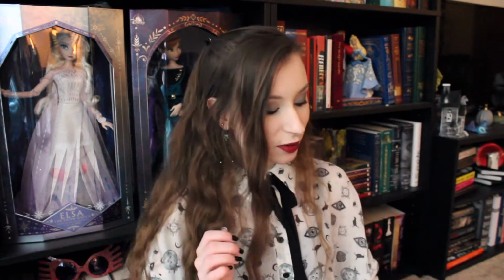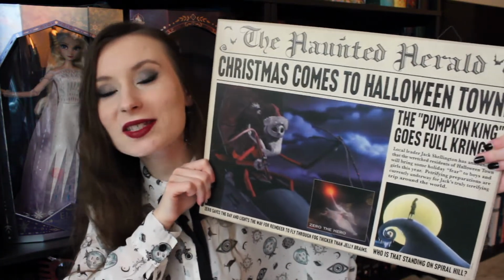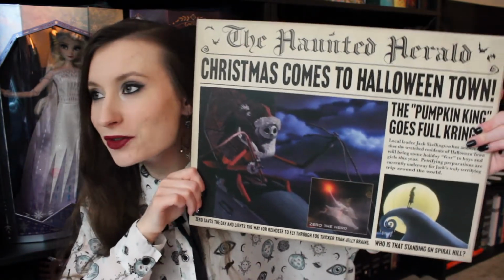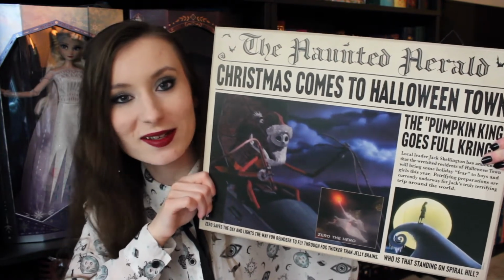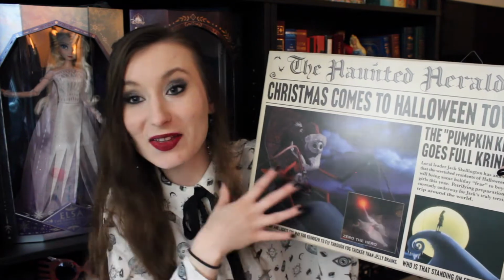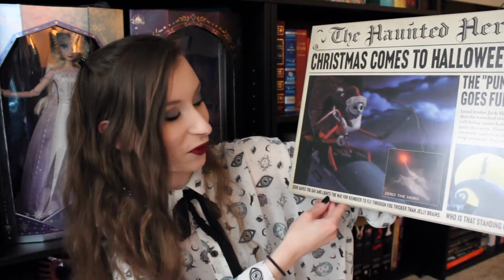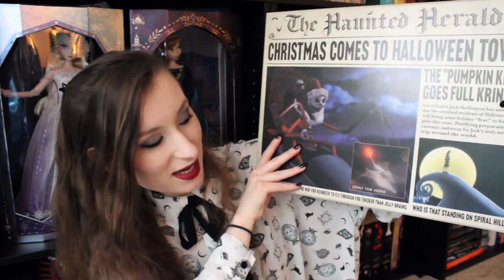But then what I found to go in my bathroom came from their Nightmare Before Christmas collection, and I just love this. It looks like an old-fashioned newspaper article, or not even old-fashioned. I have to remember that they do still print newspapers, so this isn't even that old-fashioned looking. It looks like just a regular newspaper from nowadays, but it's basically like Christmas comes to Halloween Town, and then they've got all of these little things about Jack, and on the bottom it says Jack saves the day and lights the way for reindeer to fly through the fog thicker than jelly brains. And who is that standing on Spiral Hill?